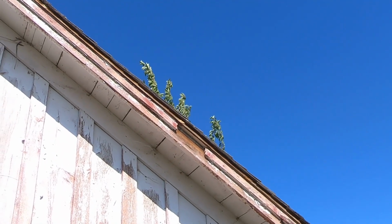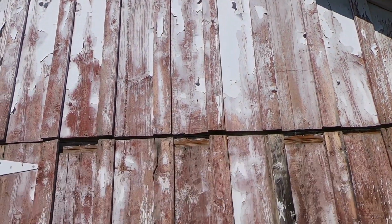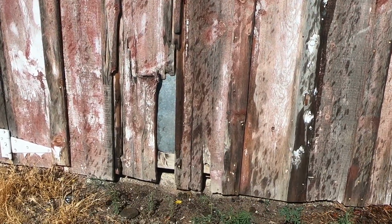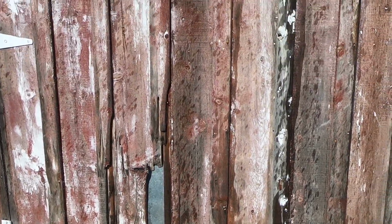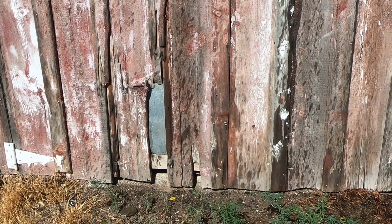Before we get too crazy repairing those boards up on the eave there, we're going to need to fix the doors. Those two boards are going to have to be replaced along with the three 1x4s on the outside here. So yeah, first up is getting these doors fixed.